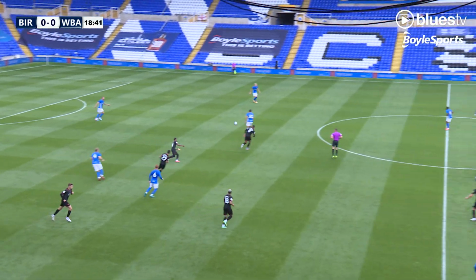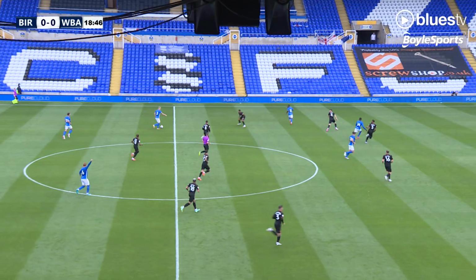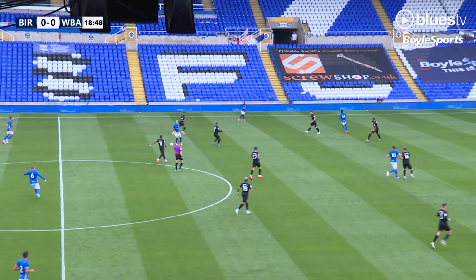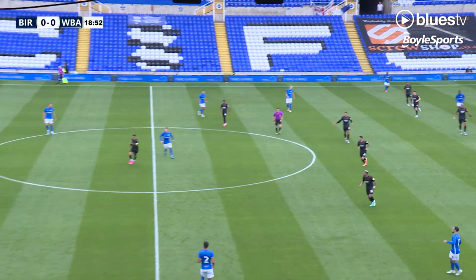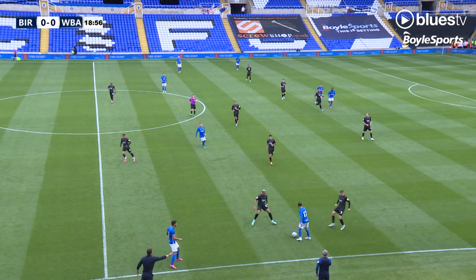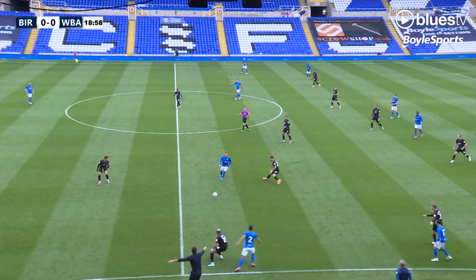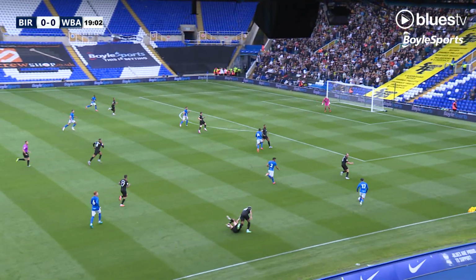Collan there gets a seal of approval from those Blues supporters inside the stadium, as he just managed to wriggle himself out of two West Brom players in front of him, really putting him under pressure. And Blues are now starting to get a real foothold in possession, looking a bit more comfortable on the ball, as they've almost not been overwhelmed by the West Bromwich Albion press.